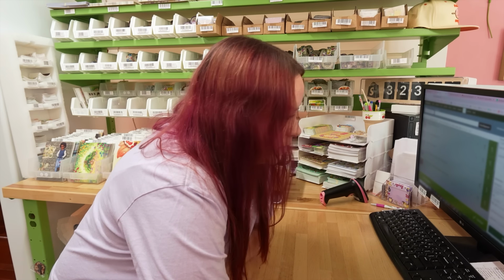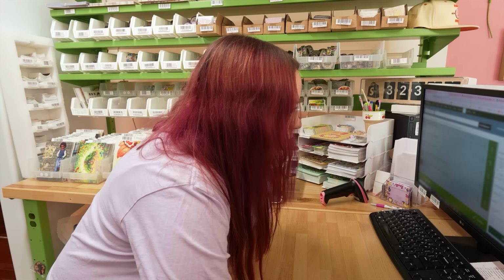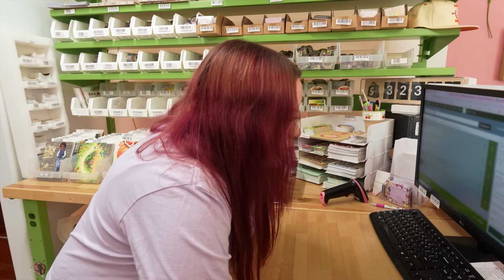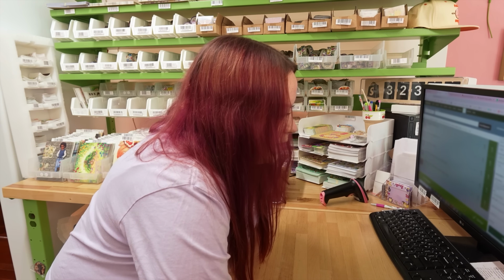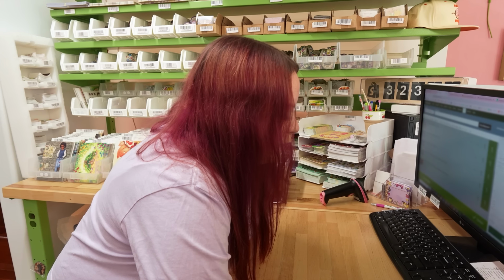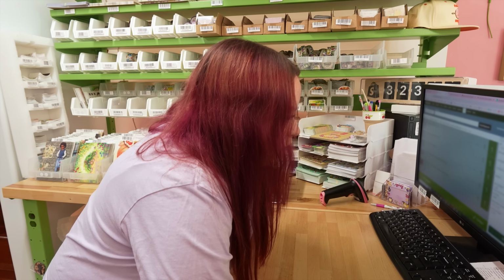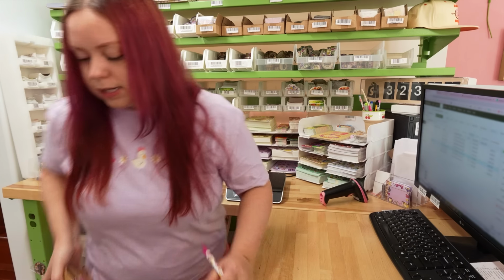I've triple checked my forms. Not this order, but the other order that was doing this. All the required fields are filled in, and nothing's changed since I packed orders in the past in terms of what I've been inputting, so I don't know why it's suddenly not wanting to work. Okay, I'll set that aside.